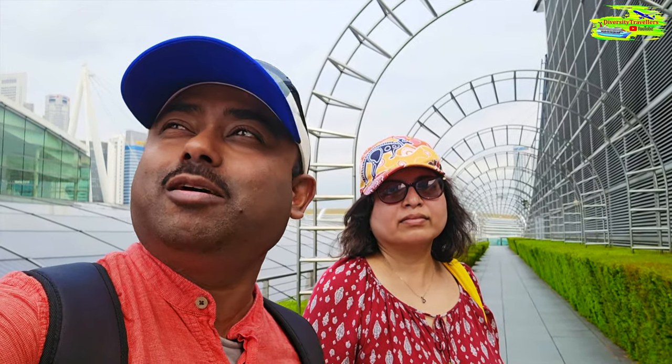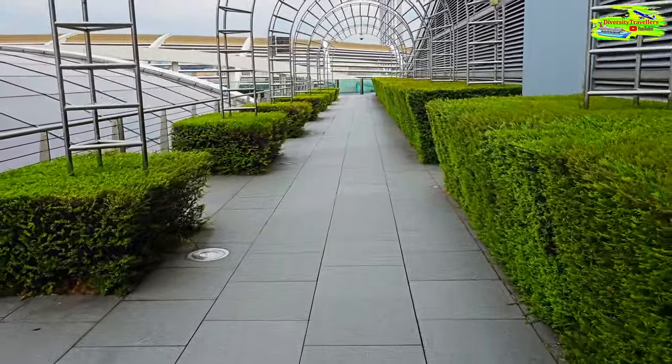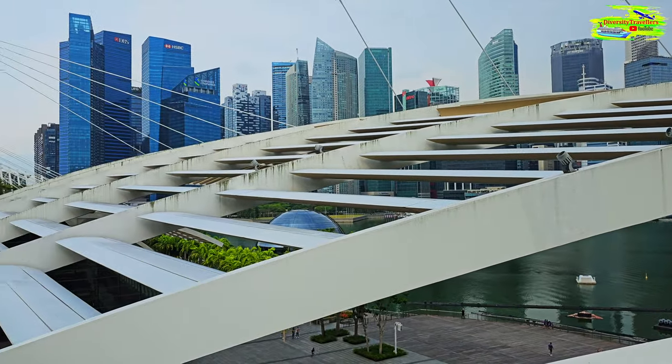Hope you're enjoying this short walking tour of Singapore with us. It's going to be a very short walk. It's not too sunny, and obviously it's cloudy, so it's not too hot and sunny, which we wanted. This is a very nice walkway, and this is the other side of the Marina Bay, I think. And this Singapore skyline is more prominent from this side.